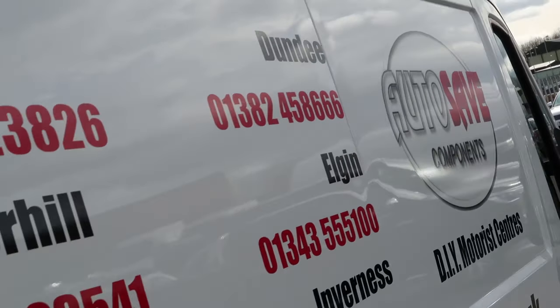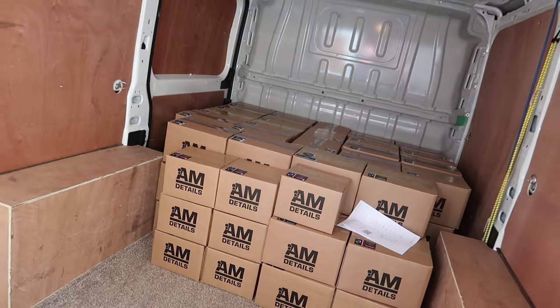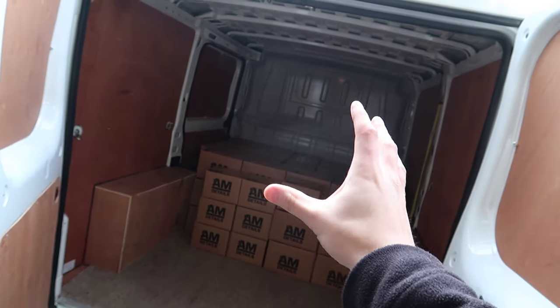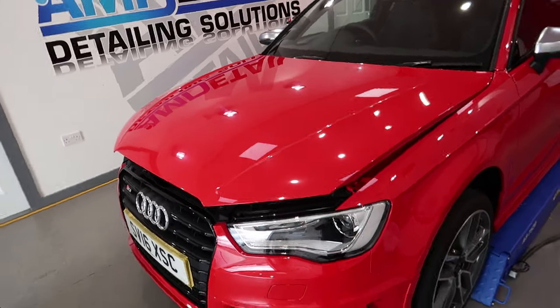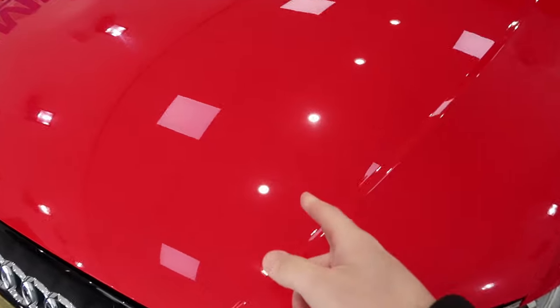Look who's here! Well, it looked like loads in the unit, but their van just swallowed it up. So, Autosave, you need to order more to get a van full. Autosave have been. The valet is underway. Let's have a look at the bonnet.